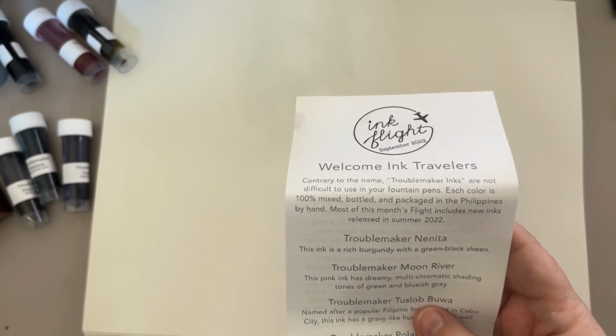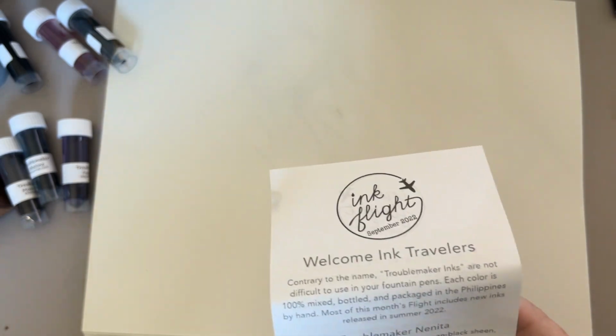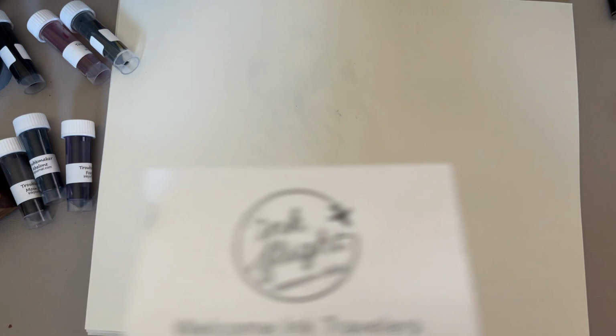I'll reorganize my things here. I'm gonna move the stickers and stuff over here. I really need to clean. Okay.